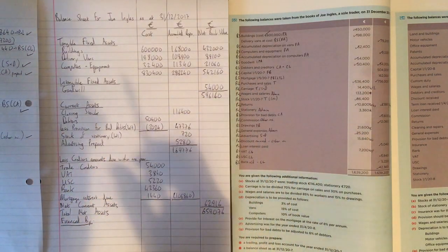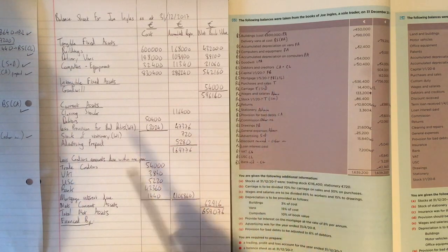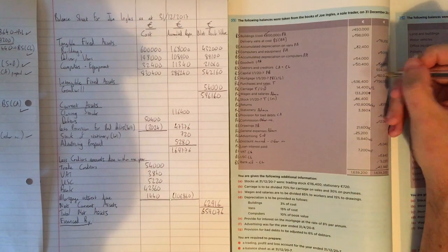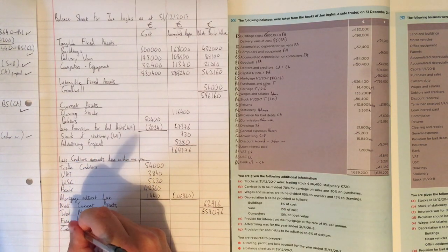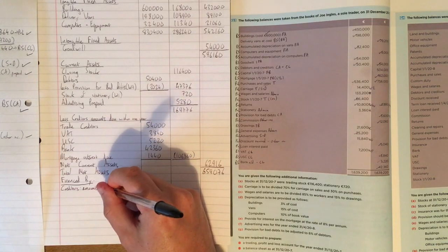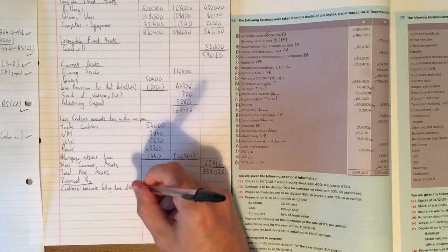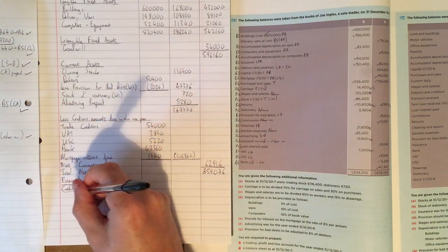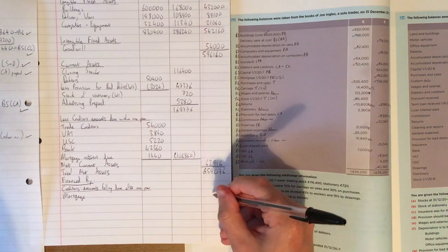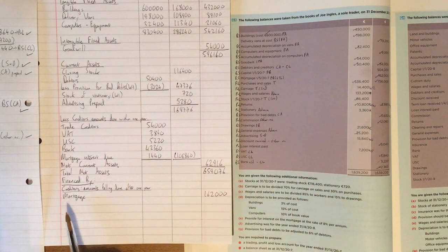so you're always going to have your capital and reserves down here, and you're also often going to have a long-term liability or creditors due after 1 year, which in our case would be the mortgage. Okay, so there's a mortgage of 162 that we owe. So financed by creditors amounts falling due after 1 year. That's the mortgage, 162,000. It doesn't mention actually making repayments on that. It says you're just repaying the interest.